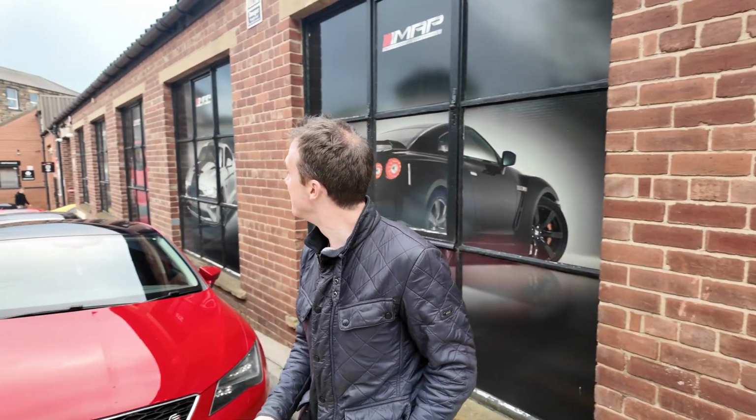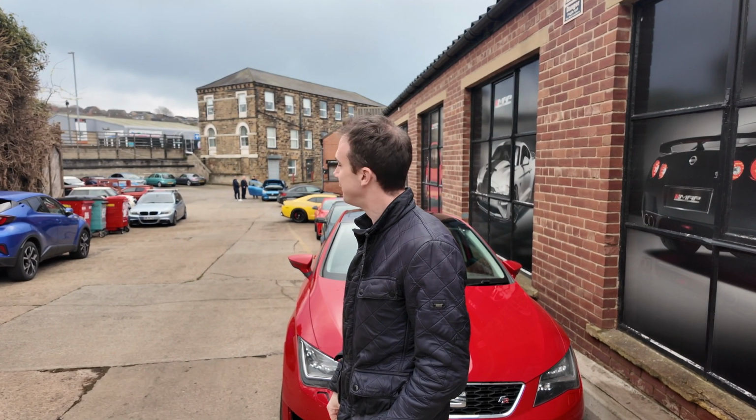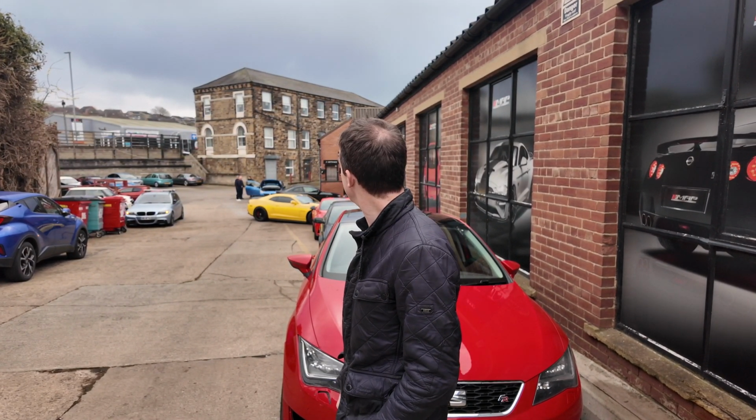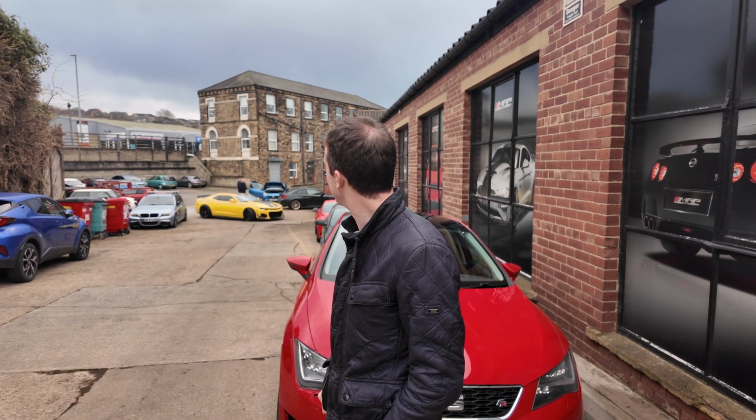As you can see, there's some quite loud cars. There's one coming out now. That's epic. Look at that. Very busy day here today at MAP. So anyway, without further waffle from me, we'll get the car on the ramp and find out what power it's got.